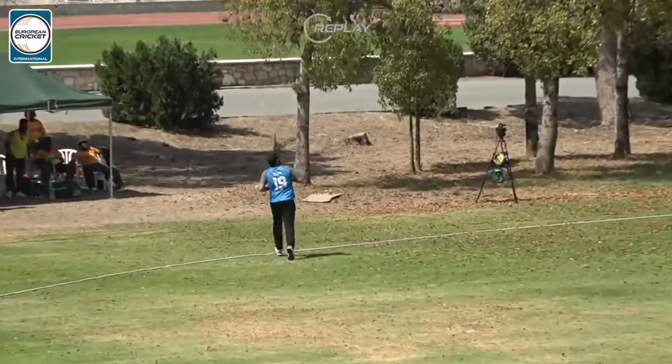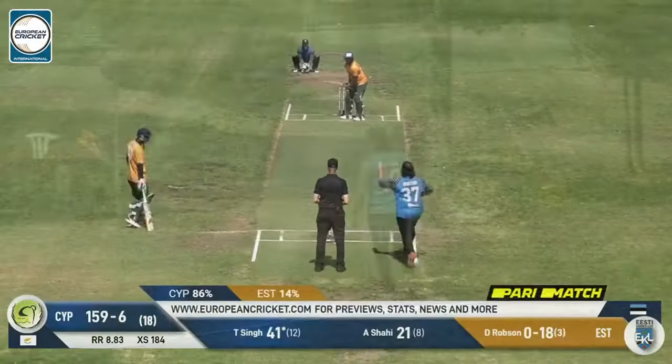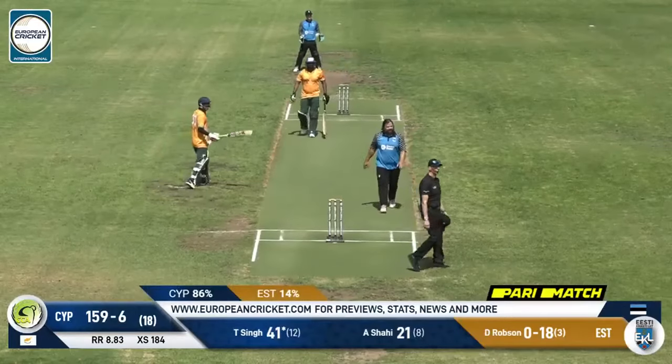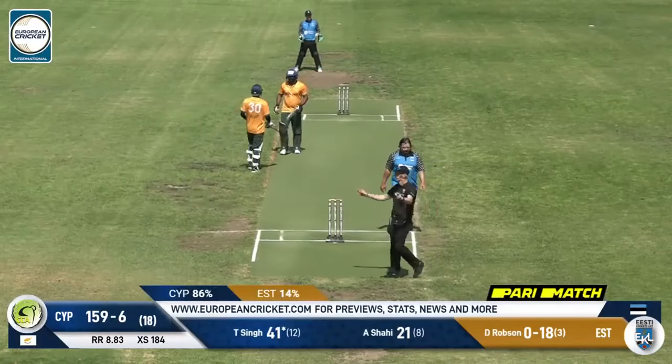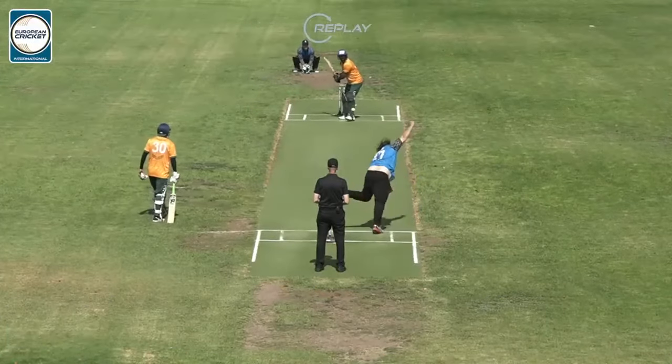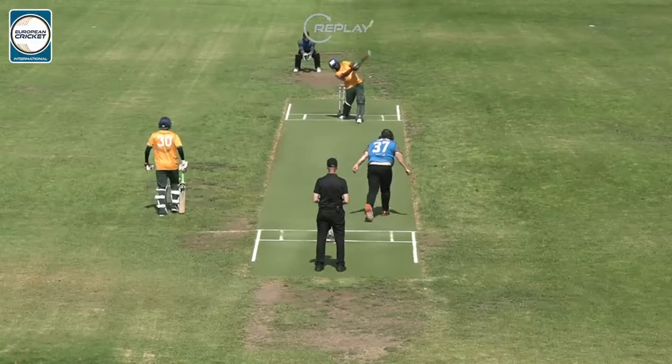What a shot this is. This is almost like a no-look shot. This is an incredible strike. All right, that's lofted over and out of here. Big hit. Taranjit Singh moves to 47, I think. Yep, 47 off just 13 deliveries.